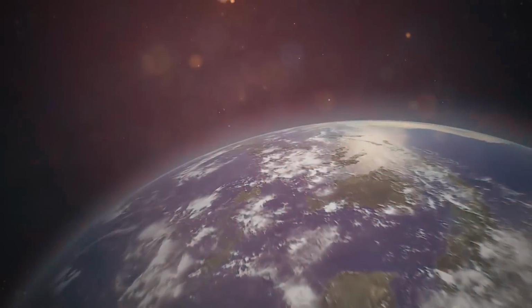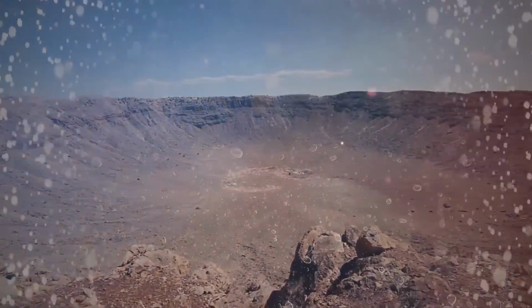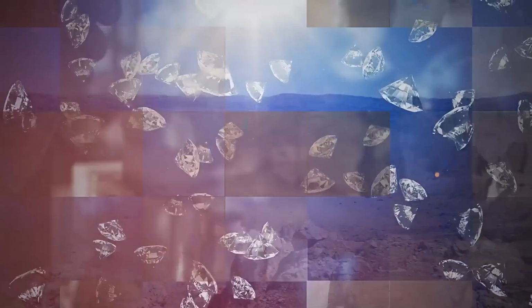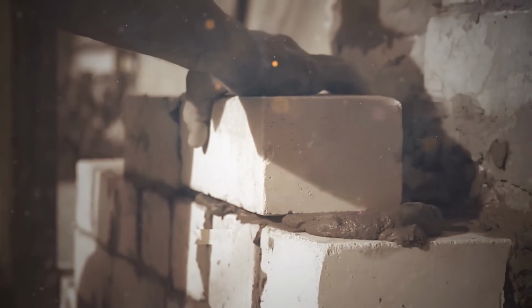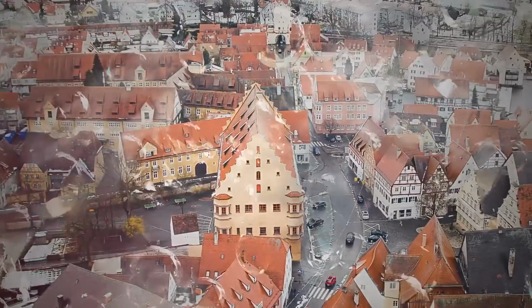The huge celestial body fell here about 15 million years ago. It was so hot that the carbon bubbles inside instantly turned into small diamonds. When people were building this city, they didn't know they were using expensive stones, since the diamonds were hardly visible. The locals never attached importance to the fact that the city walls shine unusually in the sun. Now they believe this place was built from diamonds that had fallen from the sky.